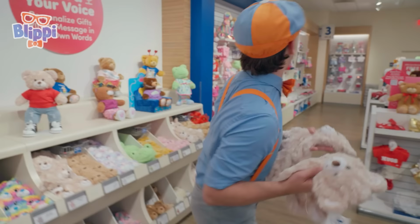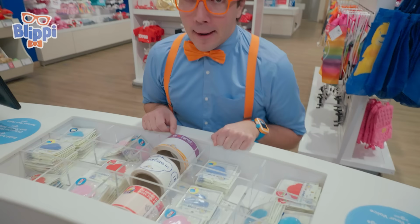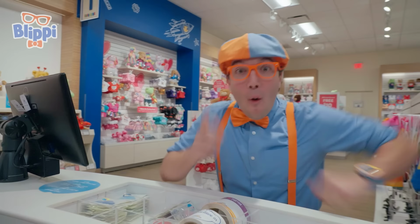Whoa, check it out. Look at all of these. These are scents that you can put in your bear to make them have different smells. Whoa. And there are certainly a lot of smells here. Which smell should we use? Oh, I know, let's play a game. I'll give you a clue and you can guess the smell.